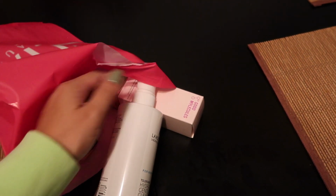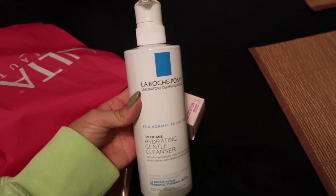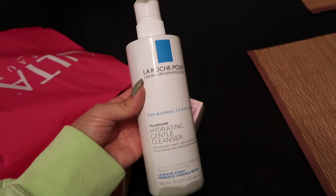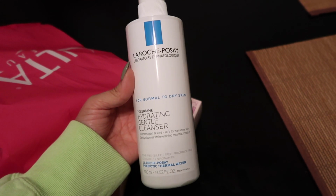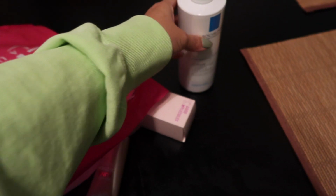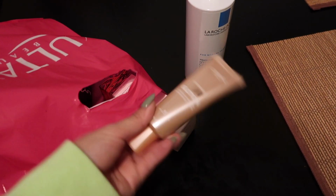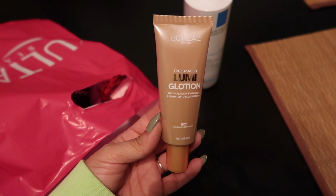So first off is my absolute Ride or Die cleanser. I do double cleanse, but this is the cleanser that I use. I do have combo skin and it's perfect. It's amazing.